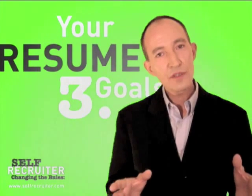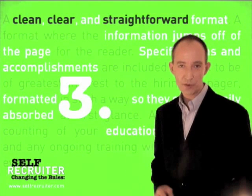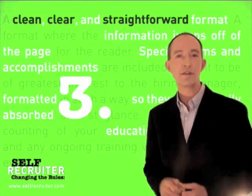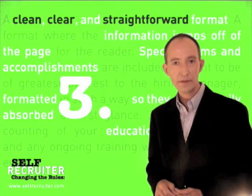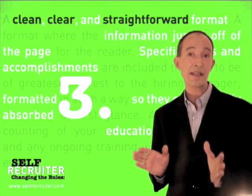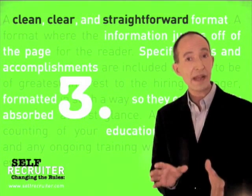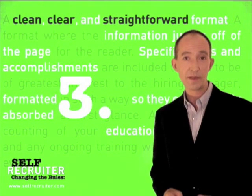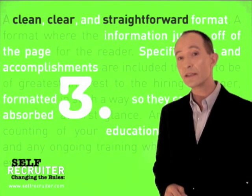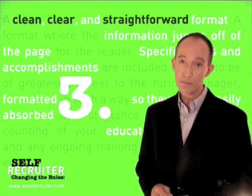Your resume's goals? A clear, clean, straightforward format. A format where the information jumps off the page for the reader. Specific items and accomplishments thought to be of greatest interest to the hiring manager, highlight it and format it in such a way they can be easily absorbed at first glance. And a clear accounting of your educational background and any ongoing training which may be relevant.